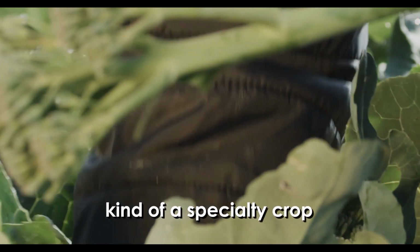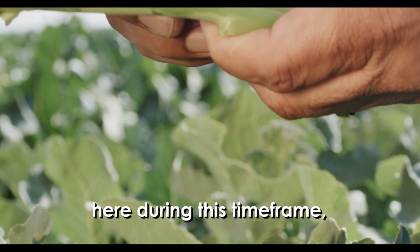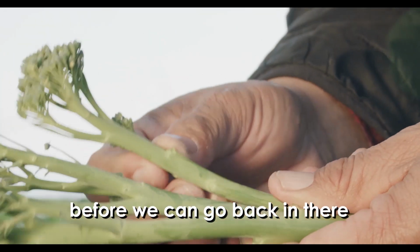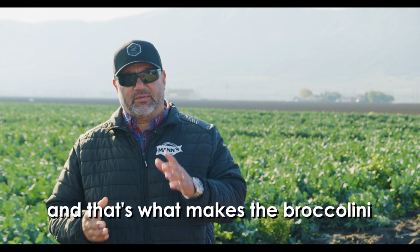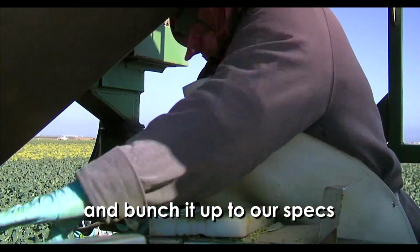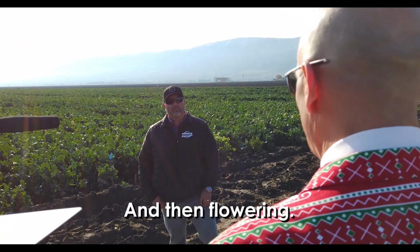Awesome. And then tell me a little bit about the harvesting techniques that we use here. Broccolini is kind of a specialty crop where we have to pinch it off in the middle, and then during this time frame it takes about 12 to 15 days before we can go back in there and harvest it. It shoots off to the sides, and that's where we harvest the shoots, and that's what makes the Broccolini. Then we have our harvesting crews that cut the Broccolini and bunch it up to our specs for our customers.